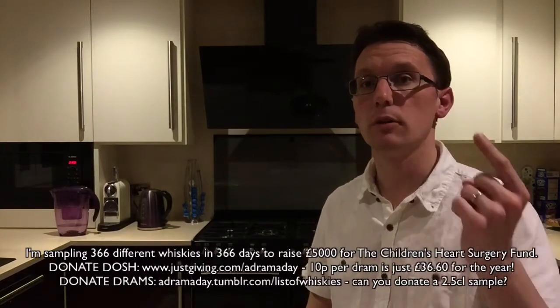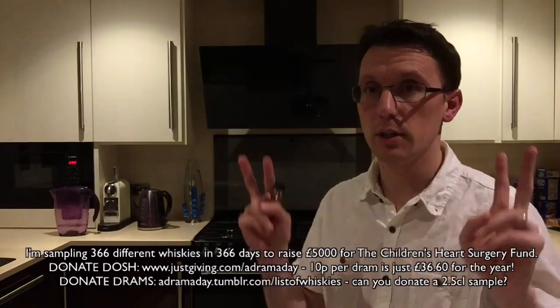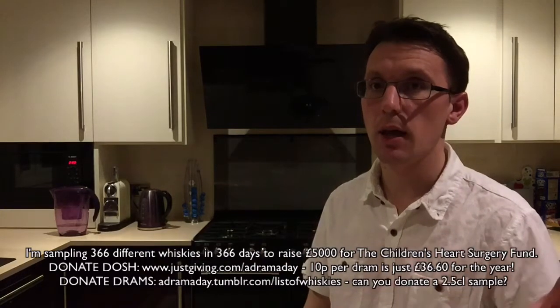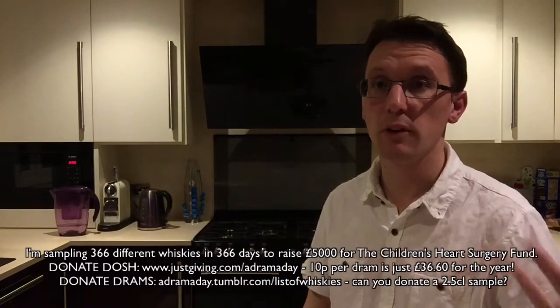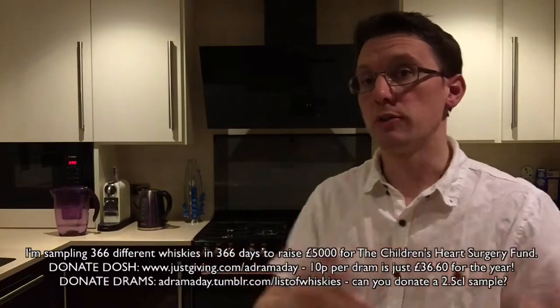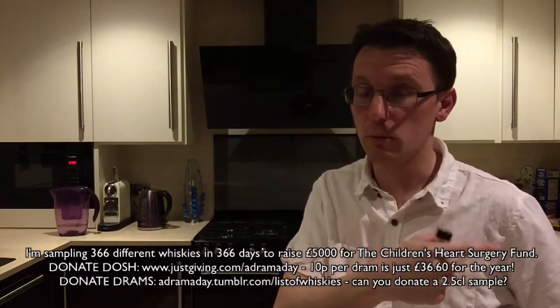So the Springbank distillery is here. This is where Campbelltown is on the peninsula. Springbank I did yesterday as number 100. So in that you've got all the information about the distillery itself. But if you can't be bothered to go back and look at Springbank, because it's literally the one just before, just go back one and watch that.